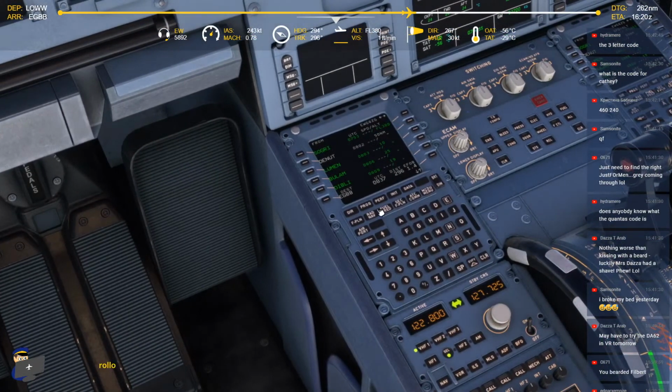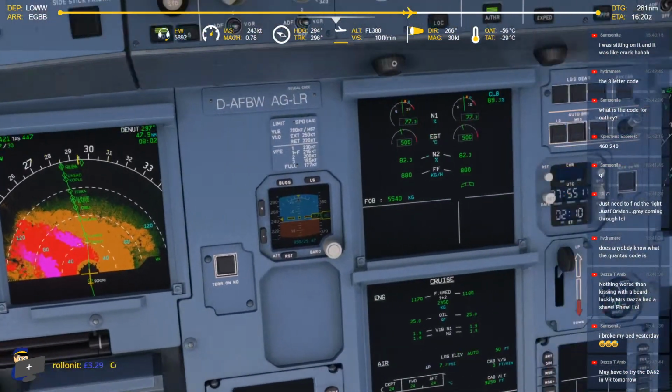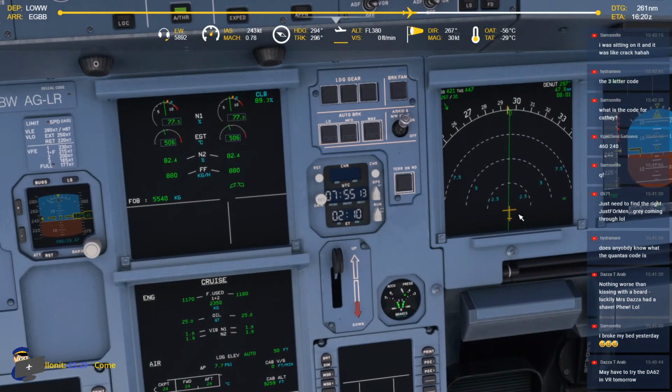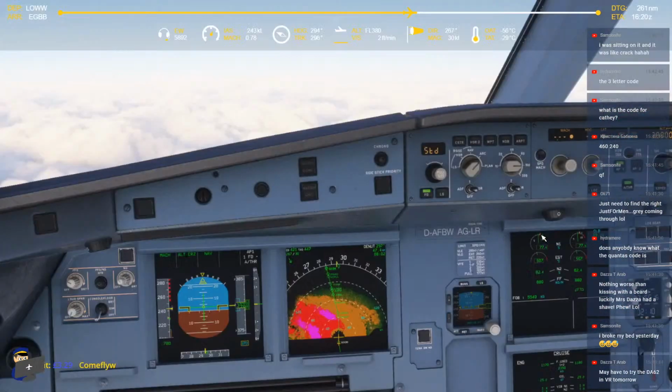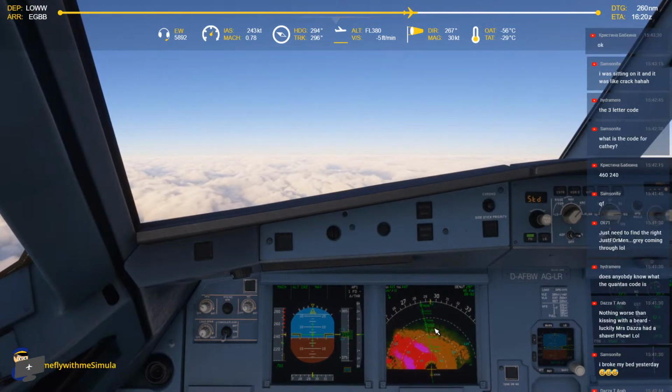So let's see how we're doing. We've got 295 nautical miles left to run, and our ETA is 0837 Zulu. So in just over 40 minutes time. Oh no, bad luck, Samson.